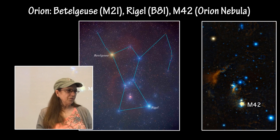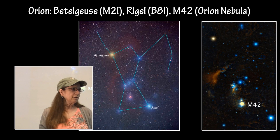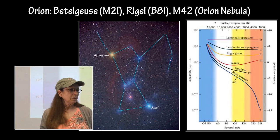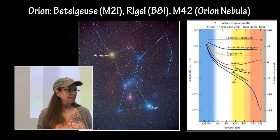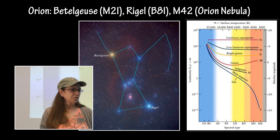And as we all know, in the sword hanging from Orion's belt, that middle star is not a star, but is M42, the Orion Nebula. And this, just to show you that if you look on this luminosity class, we have Betelgeuse, which is an M. We have Rigel, which is a B. And when you go up and look, you can see that B star luminosity class 1 still has just left the main sequence not too astronomically long ago. And you can see that Betelgeuse is well evolved towards its ultimate collapse.